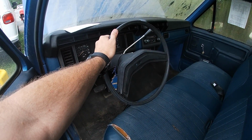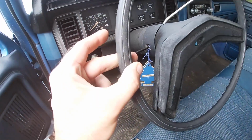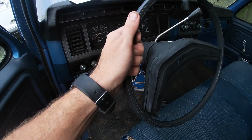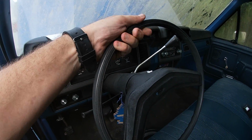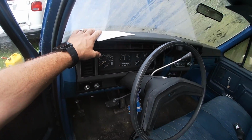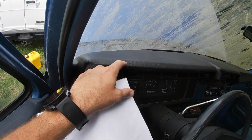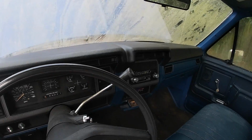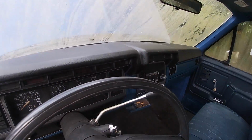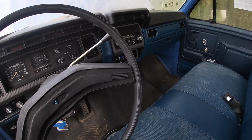Man, I'm telling you, old school vehicles, there was something about their steering wheels. Look how itty bitty that is. There's no putting a steering wheel cover on there. Steering wheels back in the day really were thin, as you can see. But the dash in this truck is in great shape. No cracking at all, and it's a hard plastic. So I'm thinking that whoever owned this truck previously most likely replaced the dash at some point. And I'm sure they probably sell dashes for old school trucks like this.